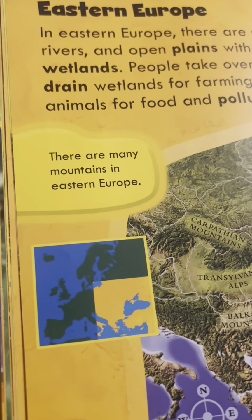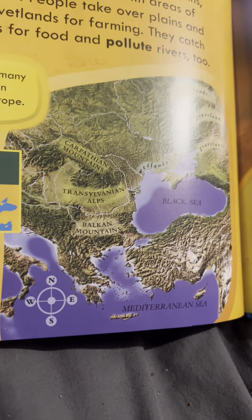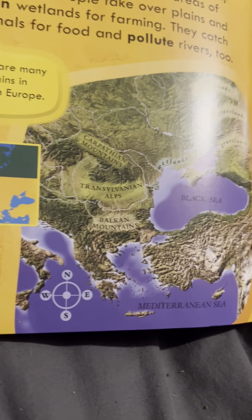There are many mountains in Eastern Europe. Let you take a look. Ooh, another Black Sea. Why are there so many Black Seas? Ow! Sorry.